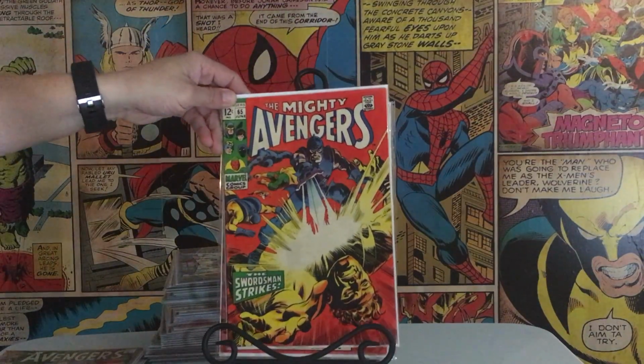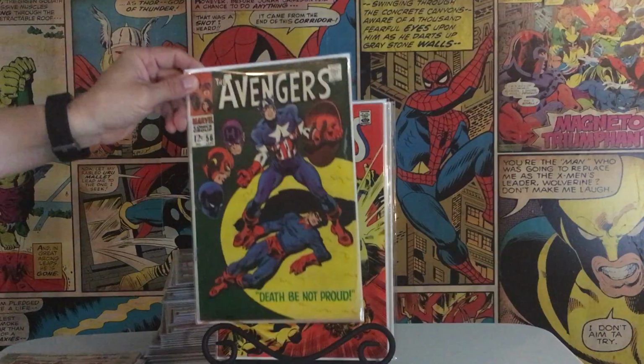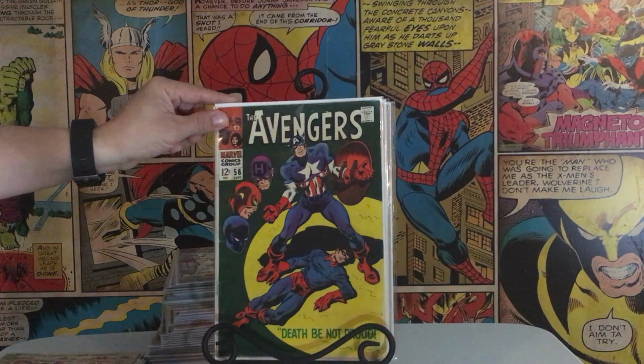Picking up the lower Avengers, probably going to do a run of up to 100. Swordsman appearance. And 56, just a great Captain America cover right there.